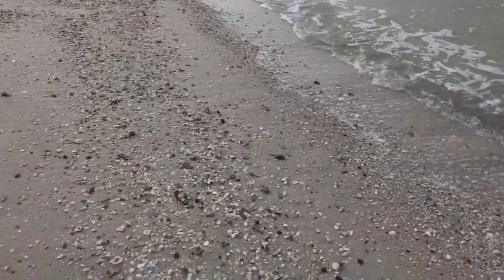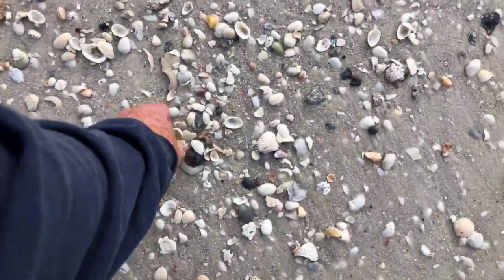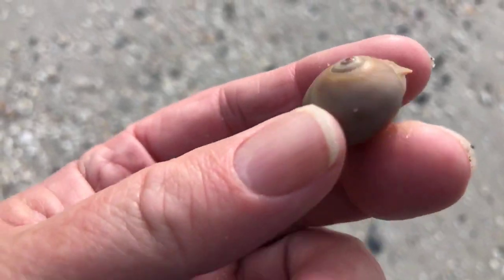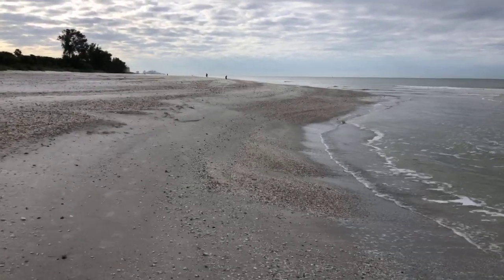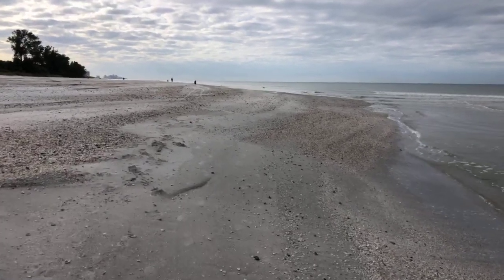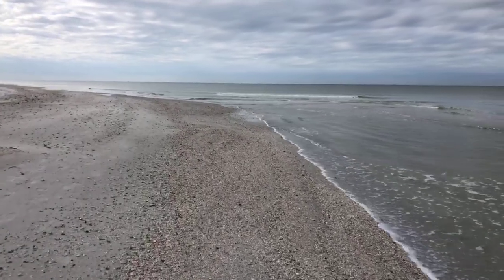Is that a little moon shell down there looking at me? Yes, it is. Just had its little eye on me as I was walking by. Gloomy Thursday morning here, but still, still better than snow any day.